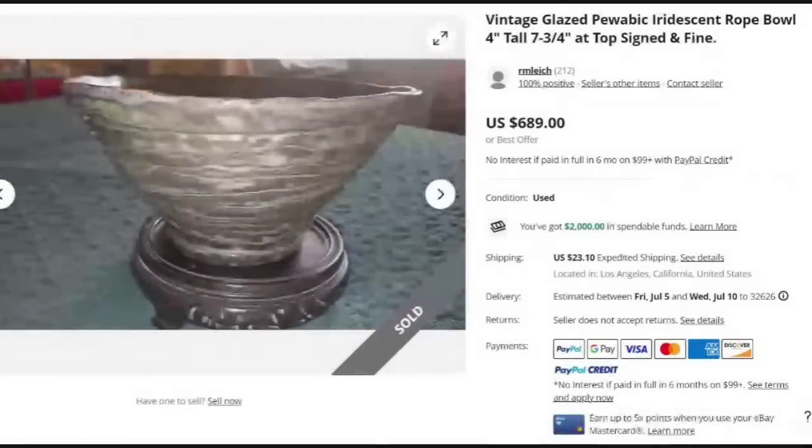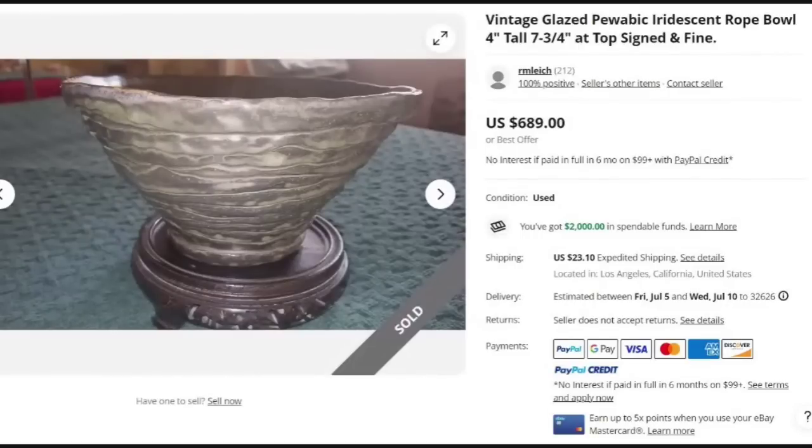Next up is a vintage glaze iridescent rope bowl, 4 inches tall. This one says it's signed, but the artist is not identified. I would not have known that this would sell for so much. So I definitely want to show you this one. This one sold for $689.